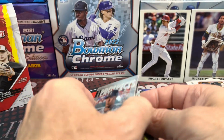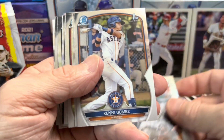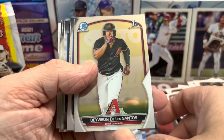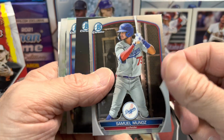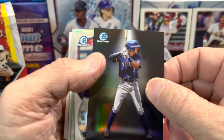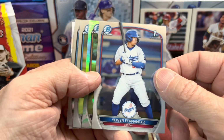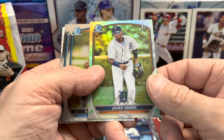All right, let's take a look at what we pulled out of here. I'd say overall it was decent. Was it worth $40? Possibly, if that insert's worth something, if that parallel is worth anything. And I don't know about these first. Usually when the product comes out right away, that Spotlight one is really cool. They do sell really well.